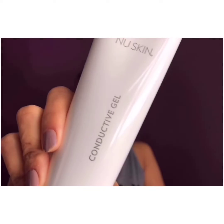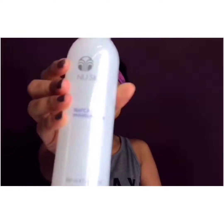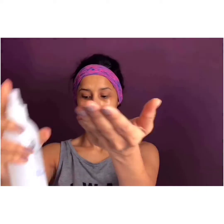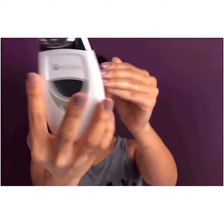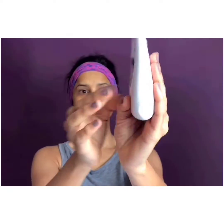After that, I'm going to take the conductive gel. I'm going to take a generous amount of this and put it all over my face. Make sure you avoid the eye area. I'm going to put a nice thick layer all over my face. I'm going to use NAPCA moisture mist here. I'm going to spray it on my fingertips and put those fingertips right behind the conductor. This mist definitely helps you to have a better conductivity, but it is definitely optional.